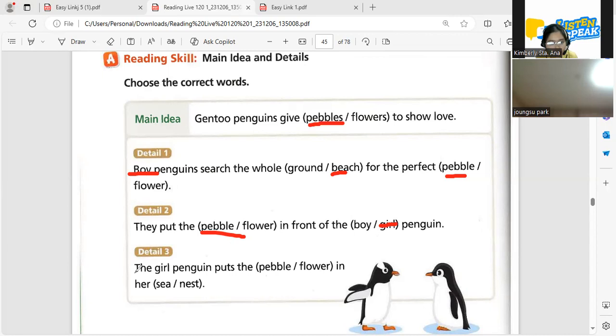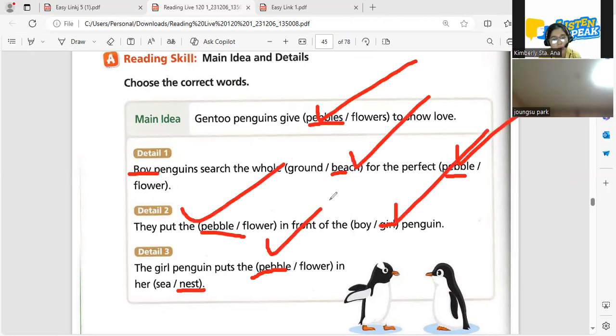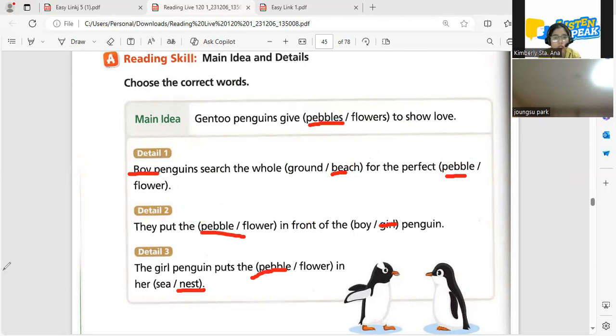Very good. And lastly, what will the girl penguin do? The girl penguin put the pebble in her nest. Very good. That's nice. See? You got it all correct. Thank you, Jimin. So that's how it works. That's how they show love in the penguin world. Okay?